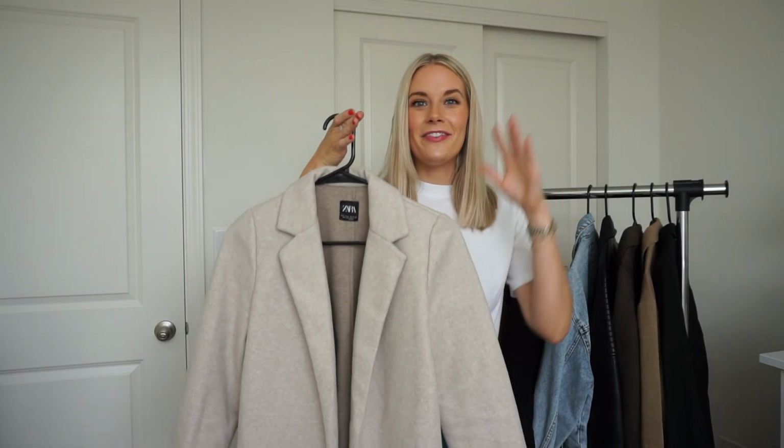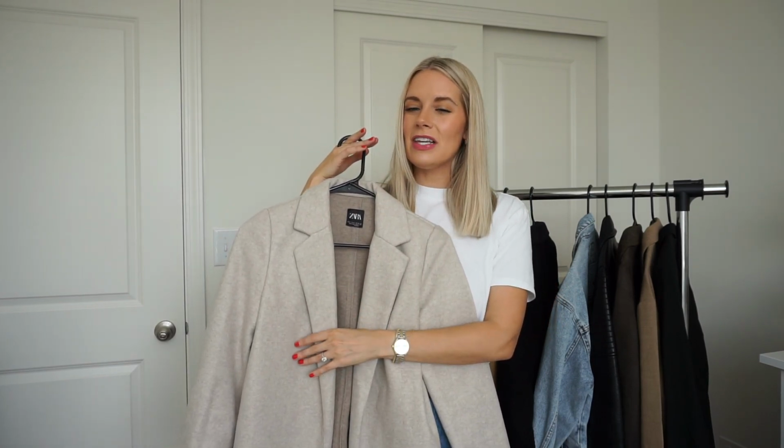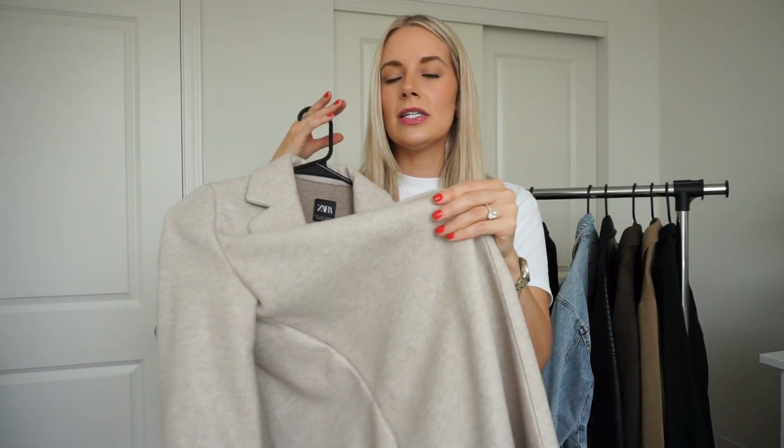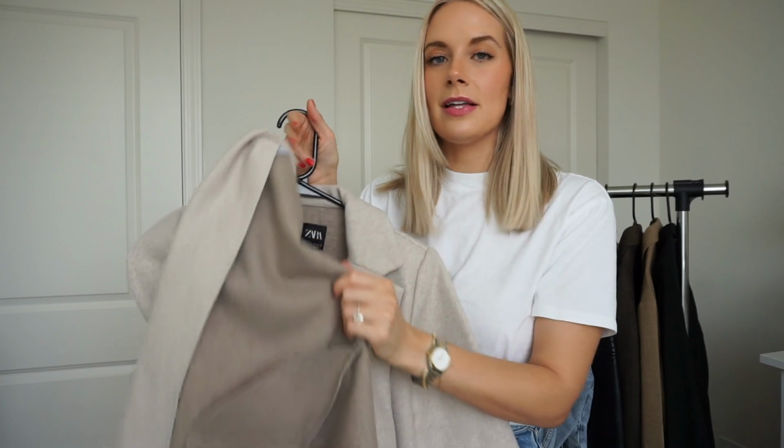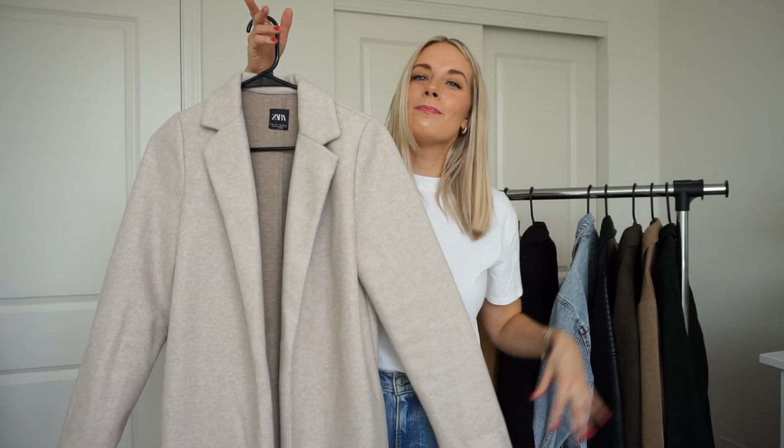So I did buy this the following year, and I'm pretty sure they still have these. It's kind of like a wool felt sort of material. It's not wool, but it has a sweaterish sort of feel on the inside. It's nothing super thick or super heavy, but it's not like a cardigan either. It's a Coatigan, but I would say it's more of a coat than a cardigan without the buttons.